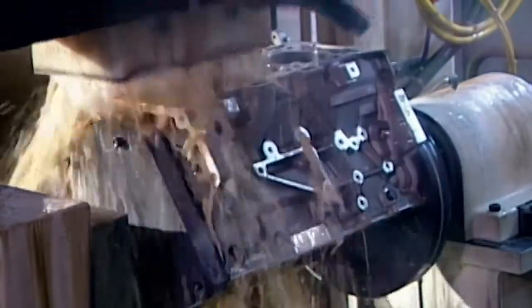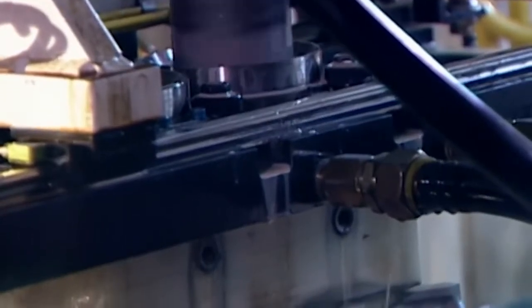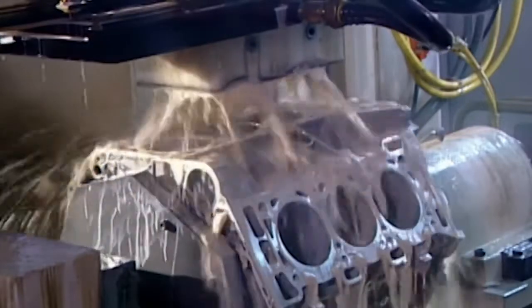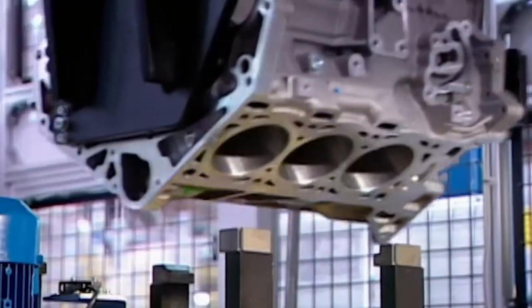Engine components are housed in what's called the engine block. It arrives at this plant partially made. Here, the cylinder bores, the holes in which the pistons move up and down, are finished off by machining. The tool carves a criss-cross pattern on the cylinder bore walls. Lubricating oil will cling to the grooves in this pattern, enabling the pistons to move smoothly.